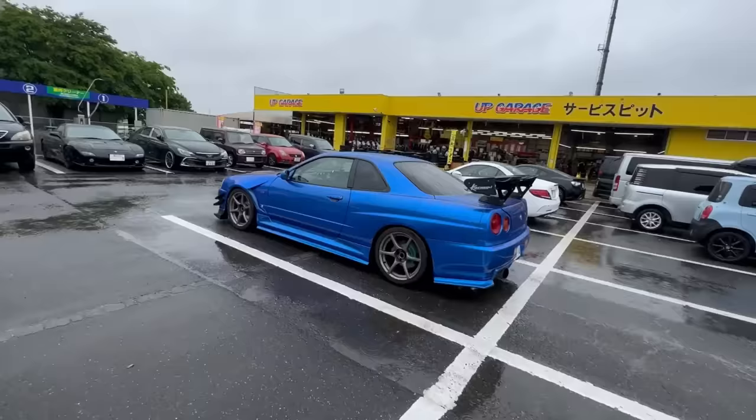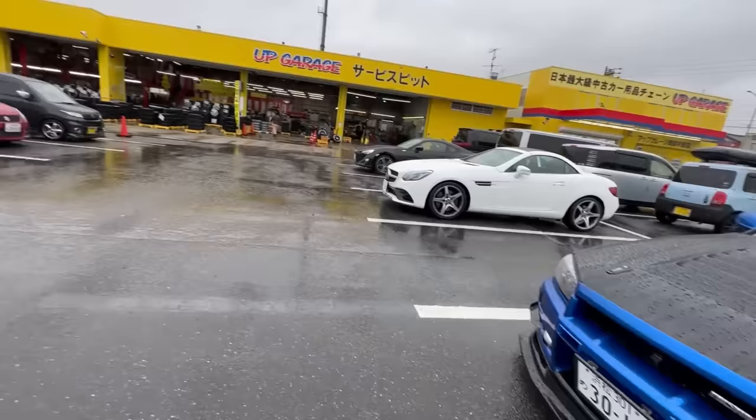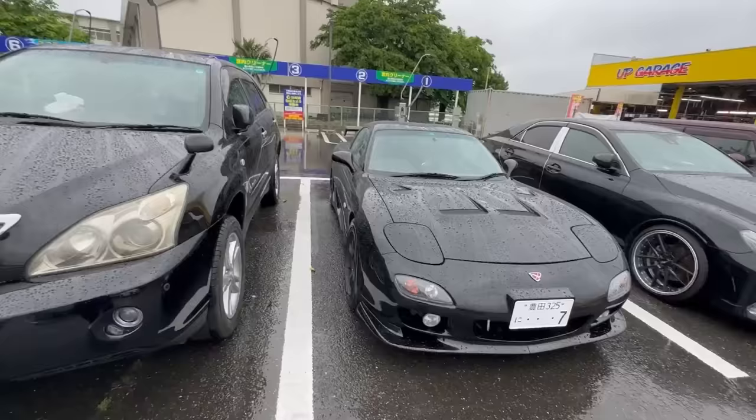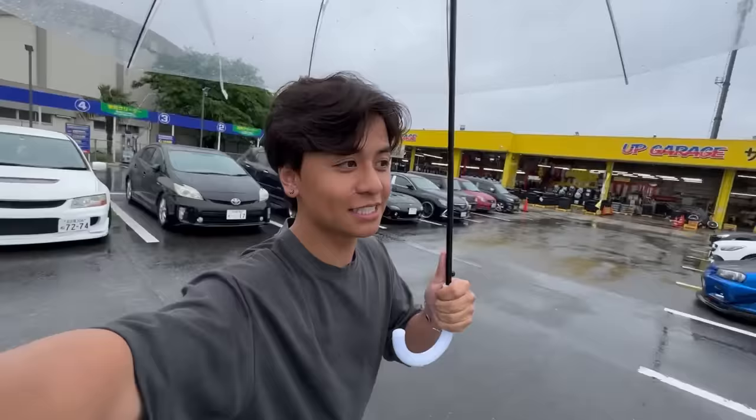We've got a good one right here. I think you guys are gonna like this one. R34 just pulled up and parked. Pretty sure this is a GTT, but super clean regardless. We've got an RX-7, literally just chilling. Evo. This is literally normal here. It's nuts.